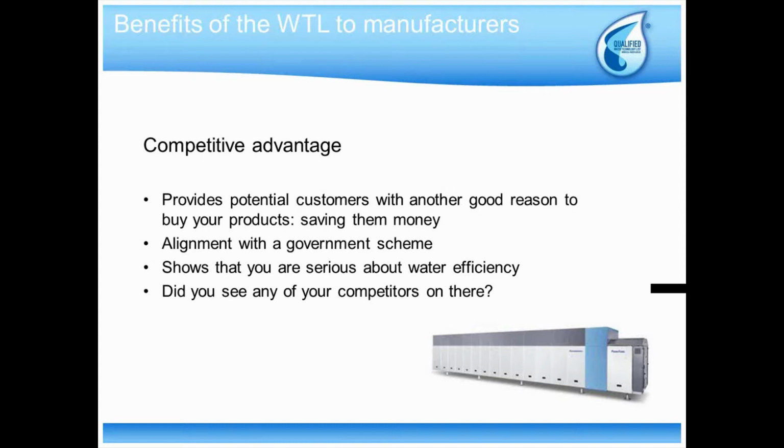One of the questions was asking about marketing and promotion and the materials that we issue. Another benefit of the WTL is the marketing and promotional aspect that it brings. We will provide you with text for you to develop your own promotional material and be on hand if you need any advice. So we always encourage manufacturers to pick up the phone and give us a call if you need any support. Once your product has been approved on the list, you'll be provided with a WTL symbol containing your product's unique registration number.